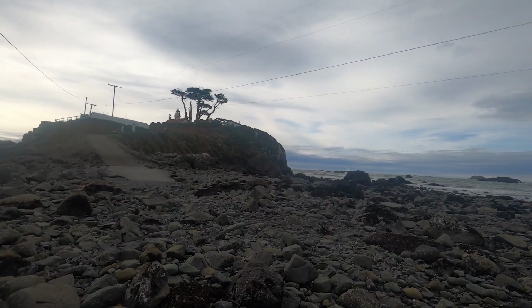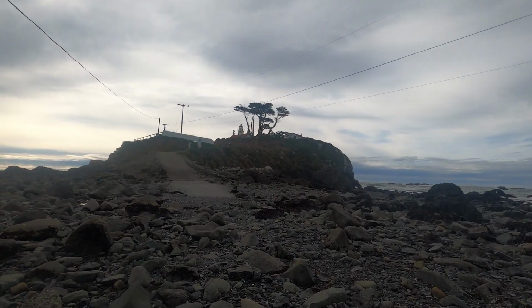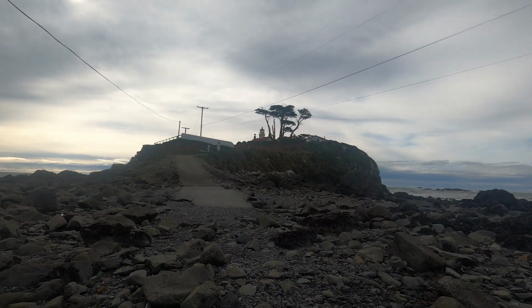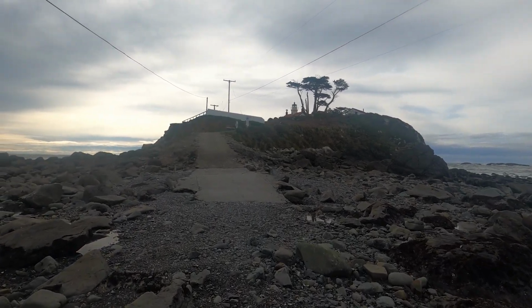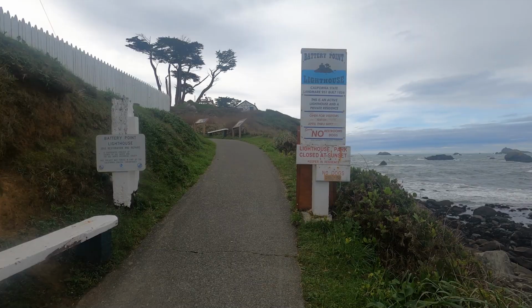The first spot that I checked out was the Battery Point Lighthouse. Now this rocky area that I'm crossing here, I suspected at the time when high tide hit, this area would be completely covered in water, and I did go back there after dark and the water was completely covering this rocky area.